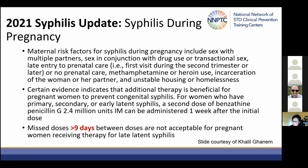We really prefer 7, every once a week around the same date, at least. But they're allowing a little bit more. 2021 is changing the language specifically here, 9 days versus the very, very strict 7 that was previously written about.